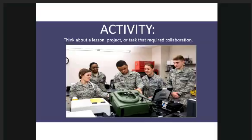So right now I want you to take a moment and think about a lesson, a project, or a task that required collaboration. I want you to think about your role. Who were you as a person in that collaboration? It could have been during a weekly meeting. It could have been during a project that you had at school.